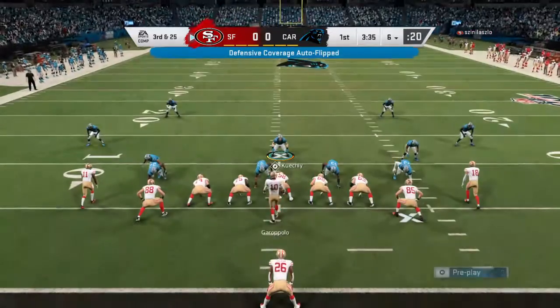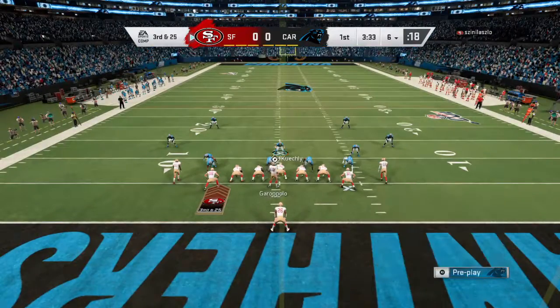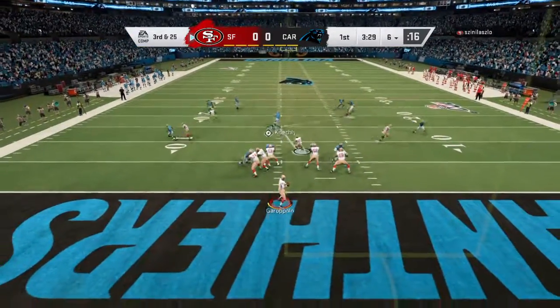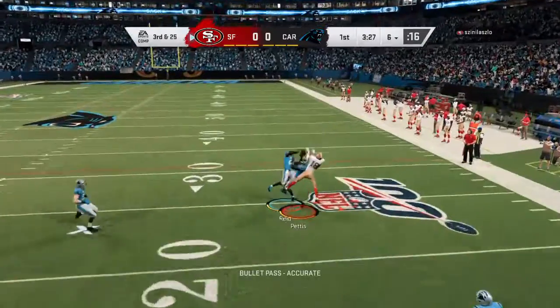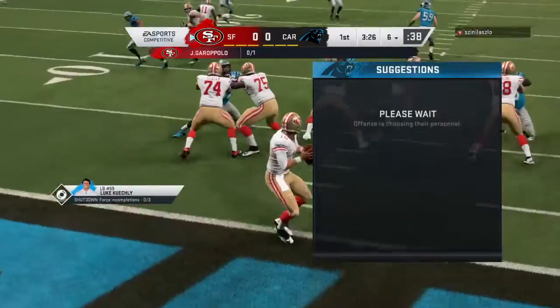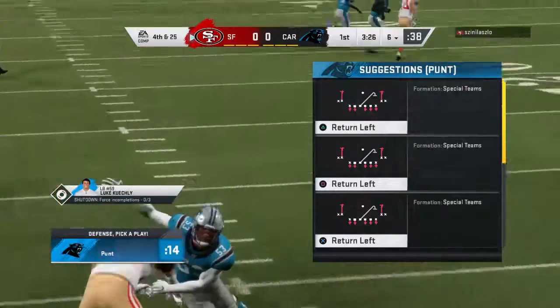After the sack, they'll come up now 3rd and long. Yeah, I wouldn't be surprised to see them run the ball here just to try and get some space. There's Garoppolo to throw. And the throw there going to be incomplete. So the defense able to get off the field here on 3rd down.